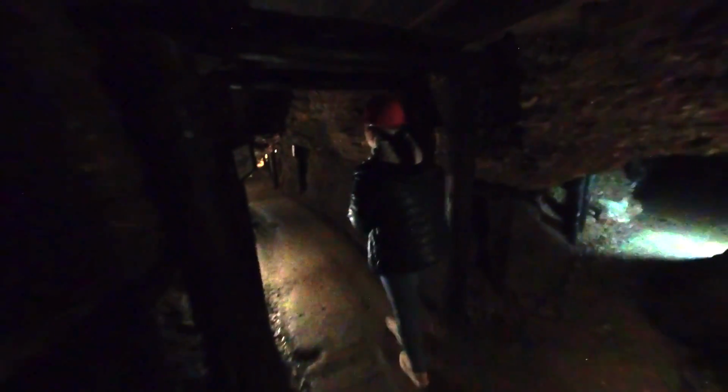So the walls and the ceiling and the floor was hard and the rest was loose. Yes, that's so-called soft material. Just watch your head here, it's a bit lower.